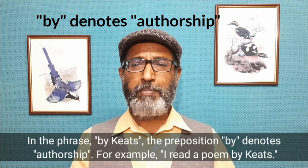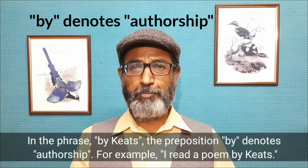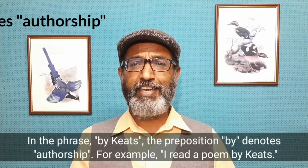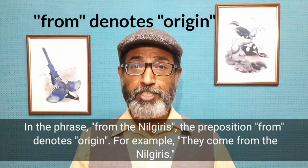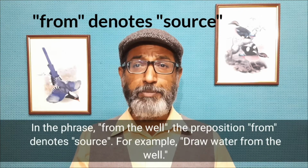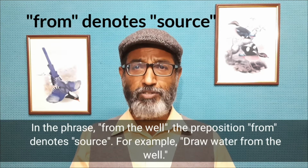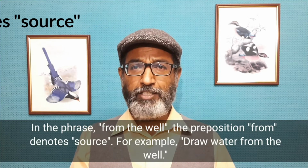In the phrase "by Keats", the preposition "by" denotes authorship. For example, I read a poem by Keats. In the phrase "from the Nilgiris", the preposition "from" denotes origin. For example, they come from the Nilgiris. In the phrase "from the well", the preposition "from" denotes source. For example, draw water from the well.